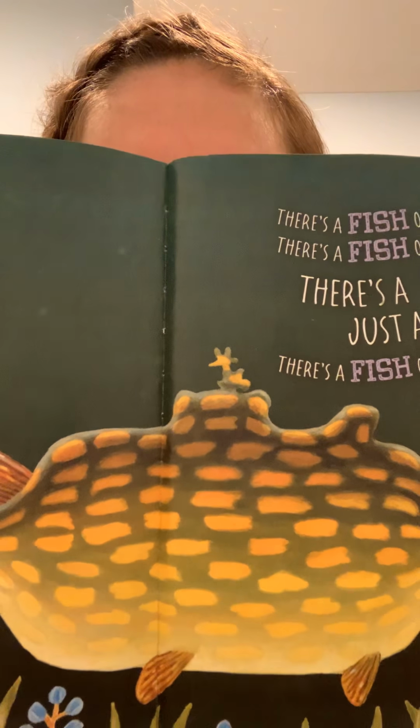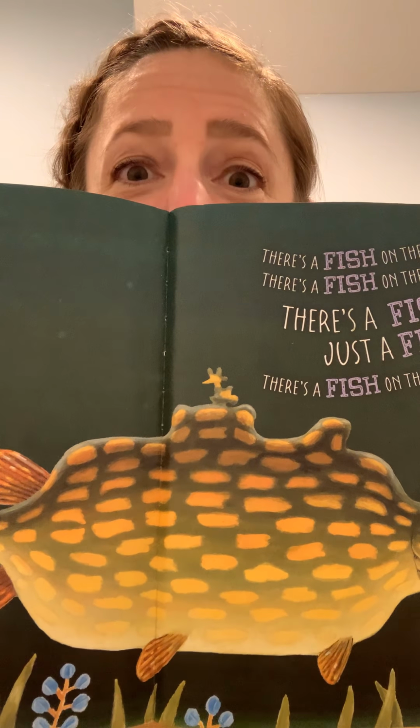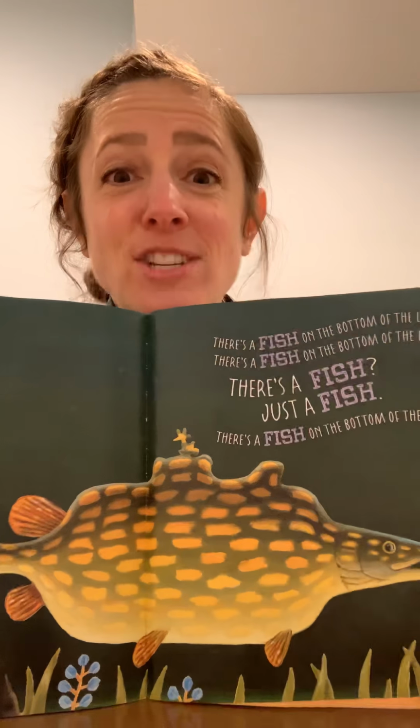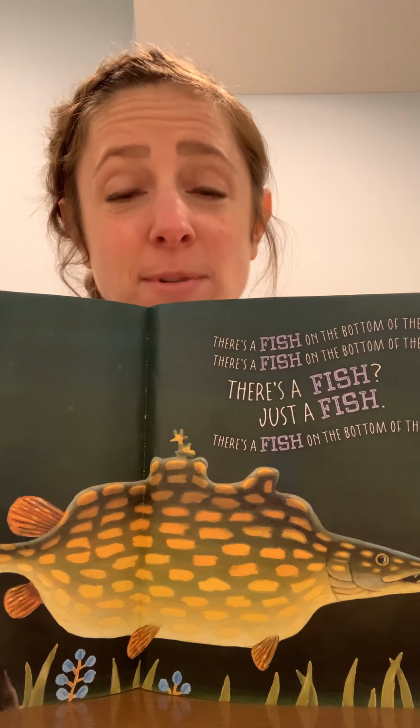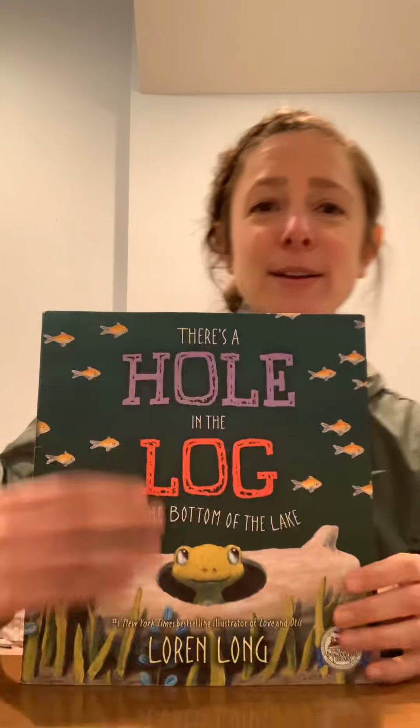Oh my goodness. Do you guys see where the frog and the gnat and the fly went? It looks like the fish has a frog, gnat, and fly shaped, or that shape in its belly, doesn't it? Okay, so that was the end of our book.